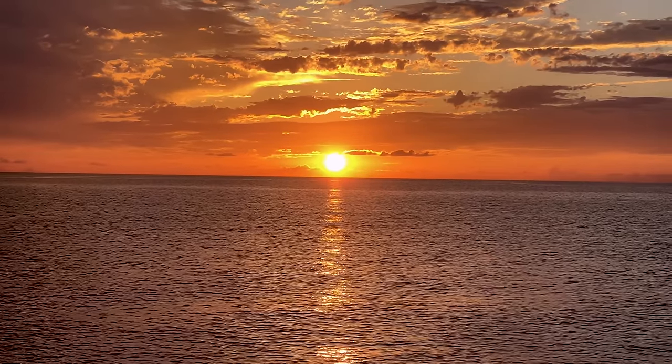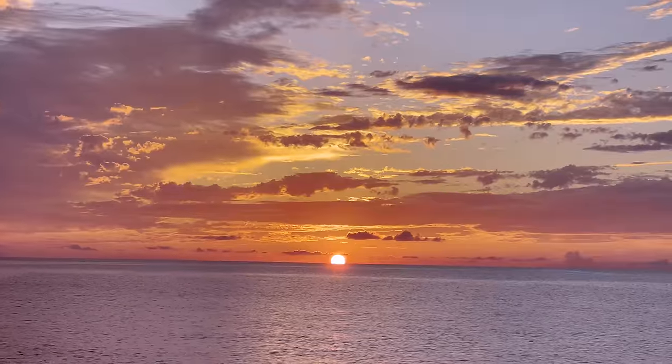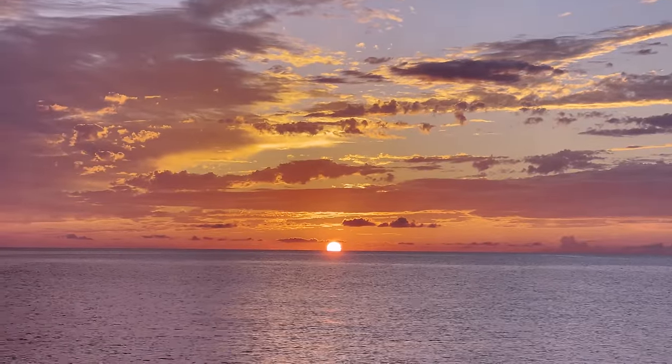After some spectacular sunsets dipping into the ocean as we are anchored here, we end up just a little north in Staniel Key.